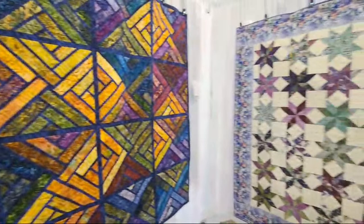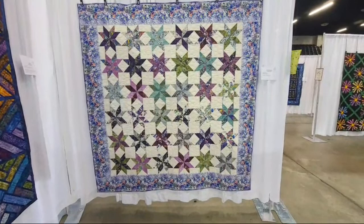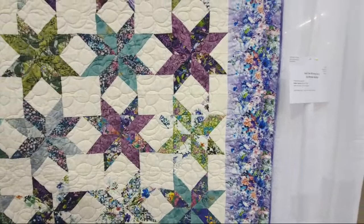Look at the use of this border. We'll get up on it in a second. This is by Brenda Waithier, I believe. Look at the border. Yeah. Great. Okay. I love the use of this. It's nice and tight. She used just enough.